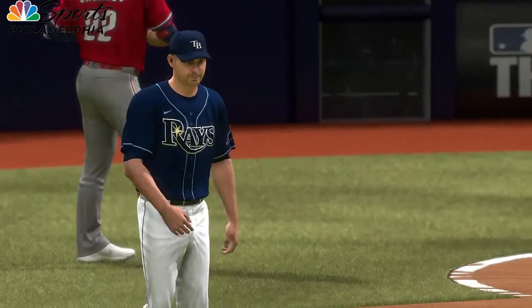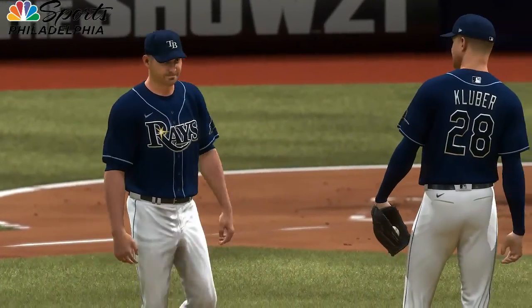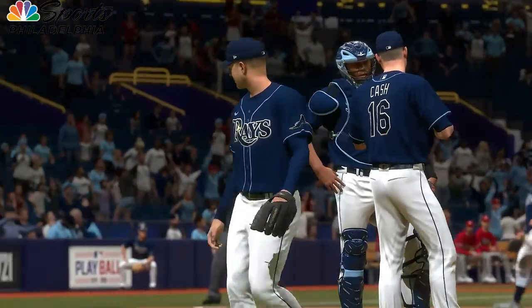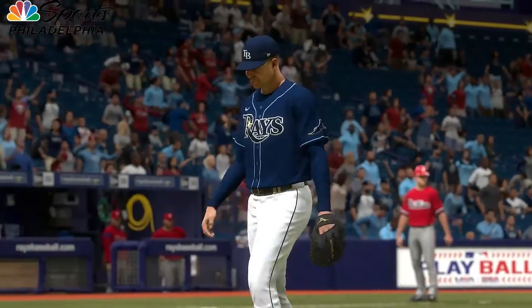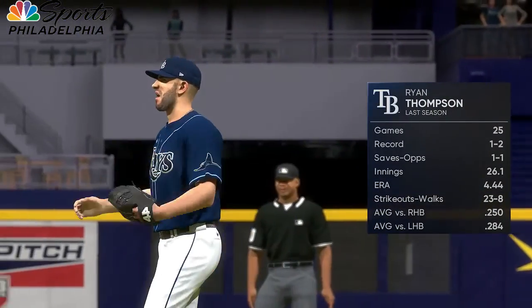Now here comes the Tampa Bay manager out to the mound. And a change is in the offing, as that'll be all for his starter this afternoon. So he'll depart after 6 1/3, and he'll have no shot at a victory here in this one. Ryan Thompson comes on to pitch here with one man gone in the top of the 7th.